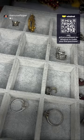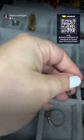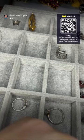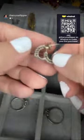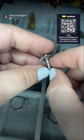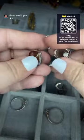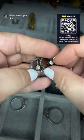Thank you, thank you. What is this? Trying to see if they're marked. These are marked on the post. These are little half-inch sterling and CZ earrings. The backs are also marked sterling. And then sterling and jasper vintage screwbacks. These are marked sterling.